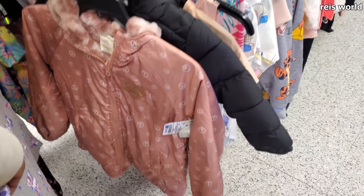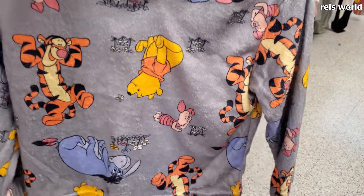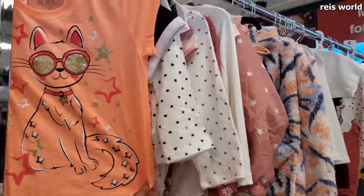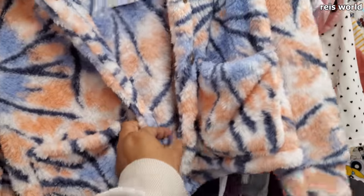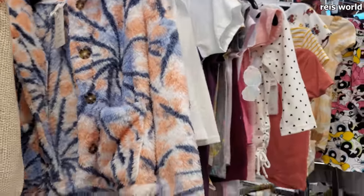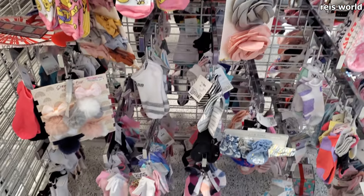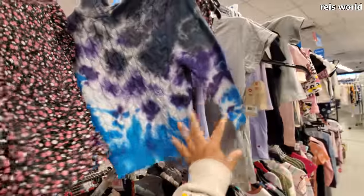Little yellow jacket. Little peace and love. Peace and love. Winnie the Pooh, like a little hoodie sweater in the little girl department. Okay, that's kind of cool. Cat, if they love cats. Ooh, I like this. This is for a little kid though. $15. I like that style. That's so cute. The Pooh socks. You have hair ties. If you're having a baby or know somebody. Oh, this one is kind of cool too. For a little kid. Oh, that's really, really cool. It's like a little hoodie sweater.